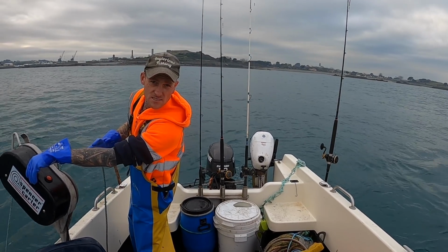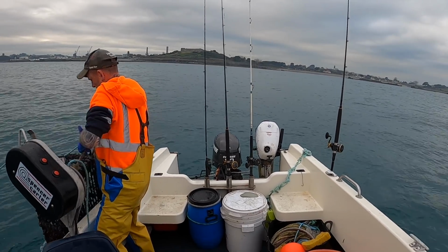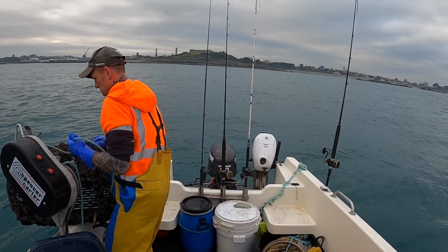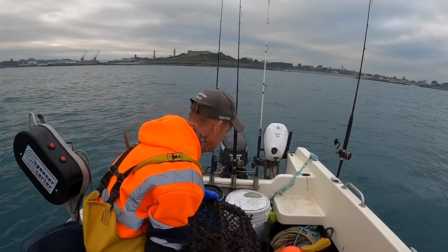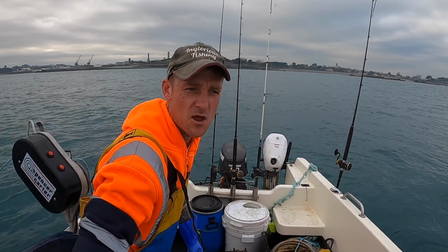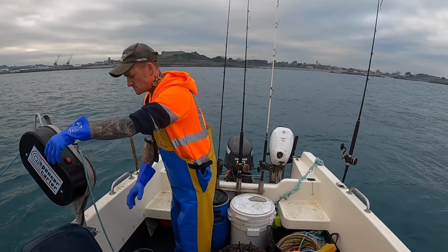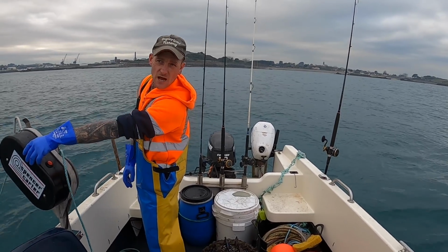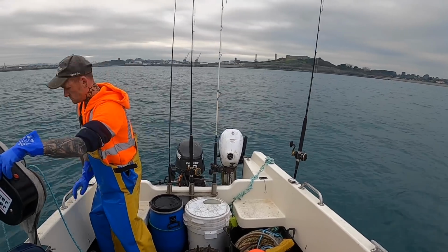First pot's coming up, guys. Let's hope for some lobsters. Oh, we have a big conger eel. I hate them things. Big conger eel in there, guys. I don't like them. Well, it's not big, but it's still a conger eel. Hopefully the second pot's got the lobster. They say wherever there's a conger, there's a lobster. Here's the second pot.